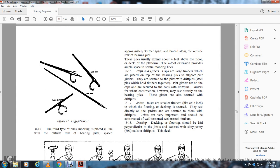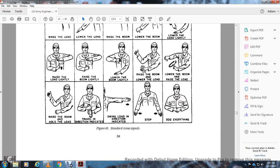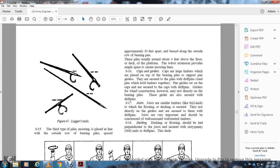Figure 47, logger's tools. The third type of pile is the mooring pile, placed outside the row of bearing piles. Figure 47 shows the logger's tools. The mooring piles are placed approximately 30 feet from the pier base, along the outside of the row of bearing piles. The piles are used to extend 4 feet above the floor of the deck of the platform. The 4 feet extension provides ample space to secure the mooring lines.